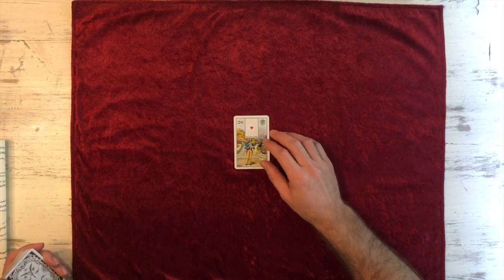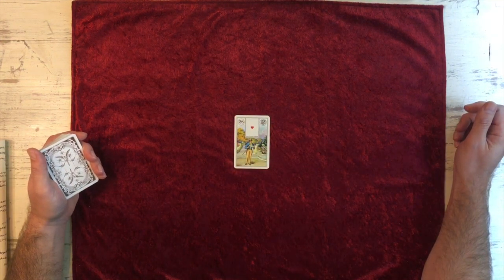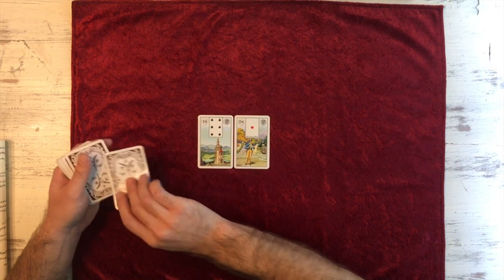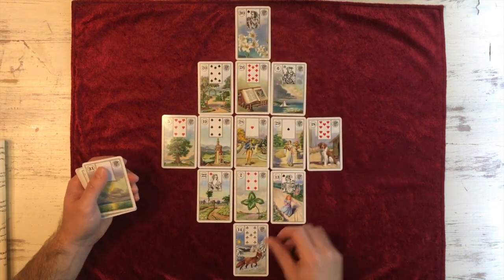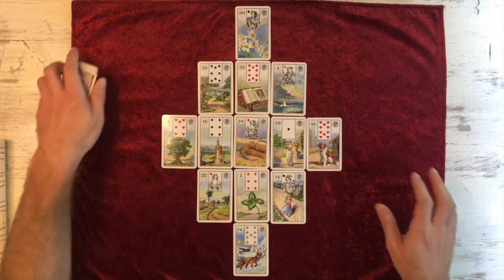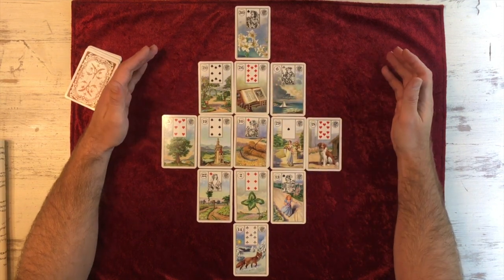Now we're ready to move on to the 13 card cross and apply some of the principles that we saw before in the 9 card cross and expand it a bit here. Similarly, we start by laying out the cards starting in the past, moving clockwise. And then the 13th card would go on top of the querent's card, the Lord in this case. So this is an actual reading that I had with a client last week, in fact. And I thought it would be a good example to show the mechanics of the 13 card cross spread.